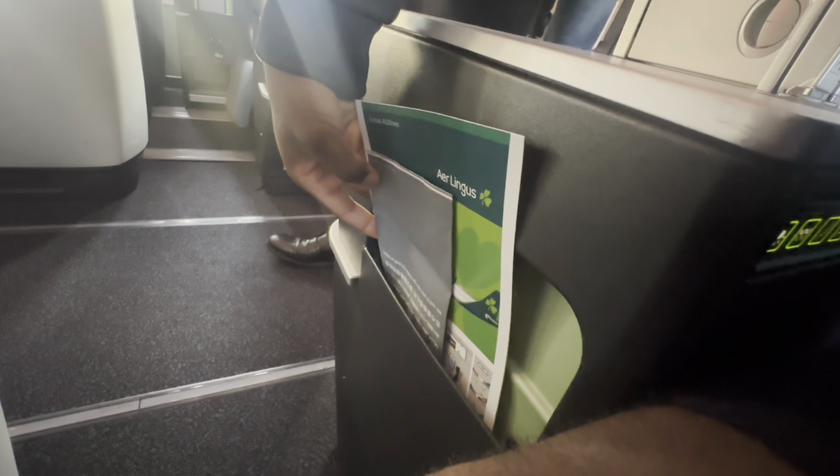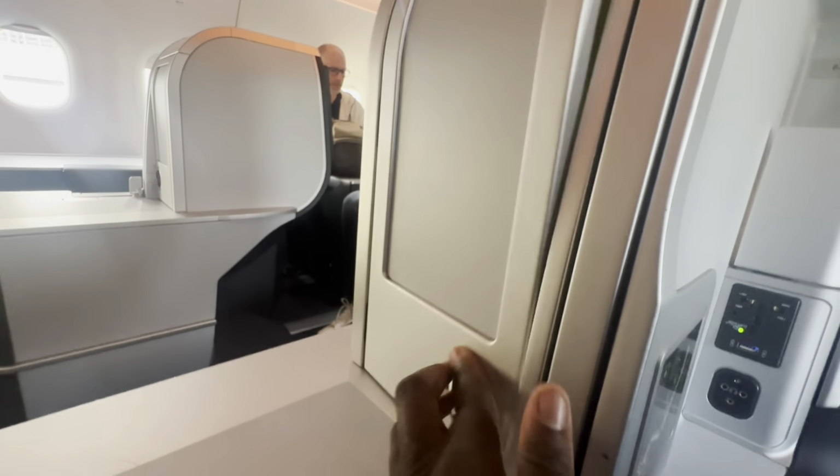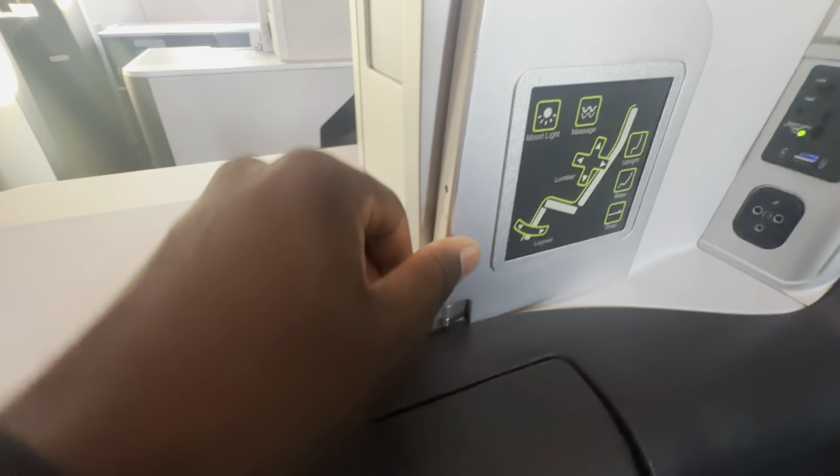Beneath the IFE screen you have the storage compartment. Beside me you have a safety card and a vomit bag. Another storage compartment to store your belongings in. A tray table which can only be brought out by physically pulling out the toggle.